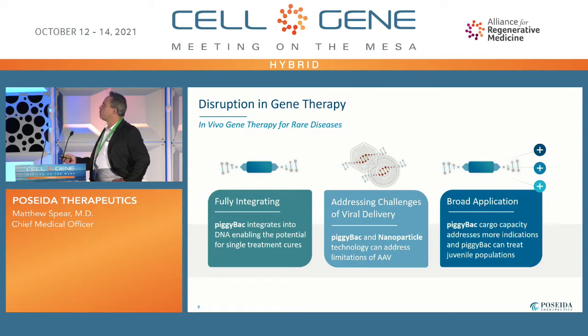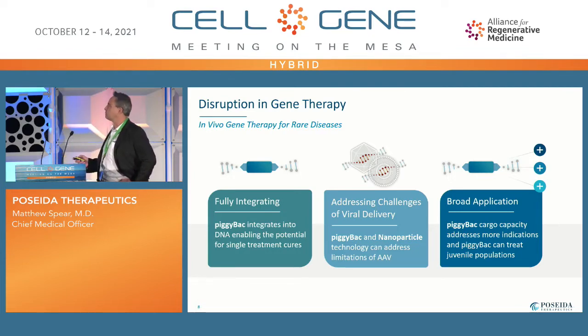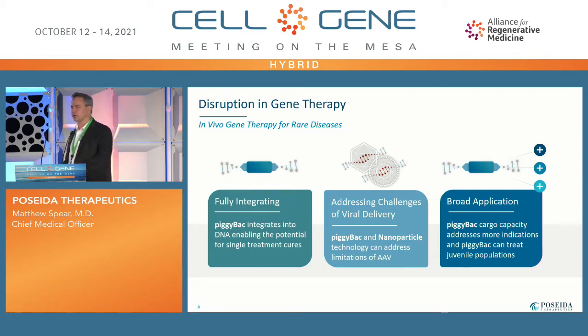So with regards to gene therapy, again, getting into both a large cargo capacity with transposons, moving towards novel ways of delivering transposons, as well as potentially Cas Clover, and then again, a broad number of applications, indications that this allows us to approach, I should say, perhaps more effectively than most.